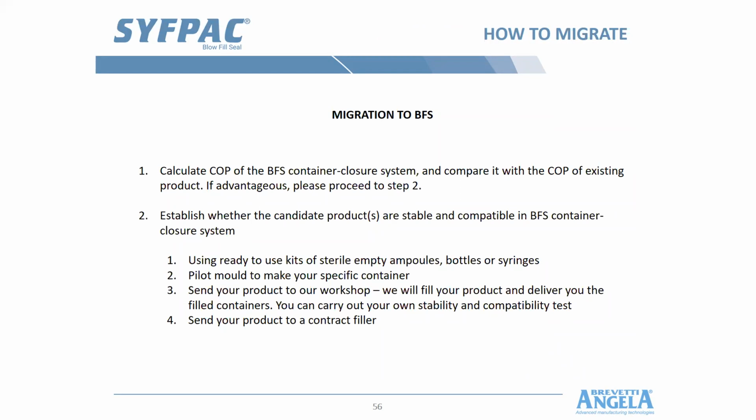So we have seen reasons why we should migrate to the Blow-Fill-Seal process. And what is Blow-Fill-Seal? But how to migrate? So, step 1: calculate the cost of the Blow-Fill-Seal container closure system which we intend to produce. Compare it with the COP of the existing product. If advantageous, step 2 is to establish whether the candidate product is suitable for and compatible with the BFS container closure system.